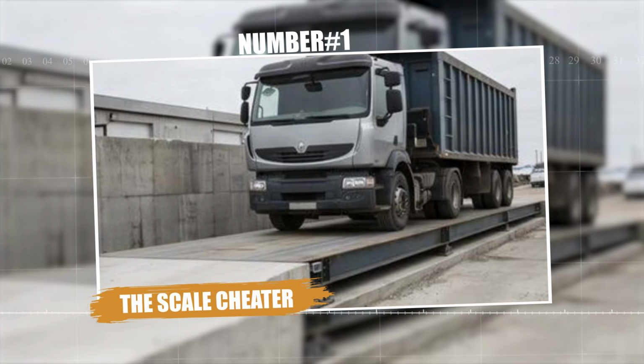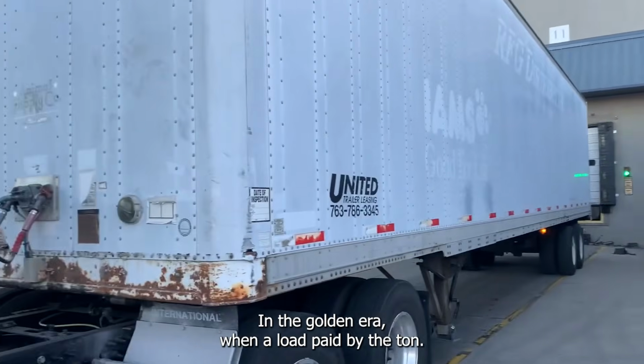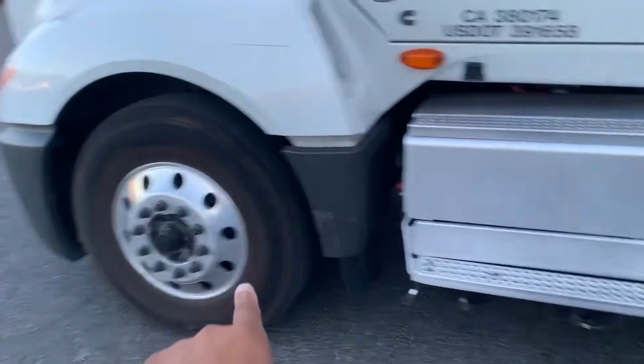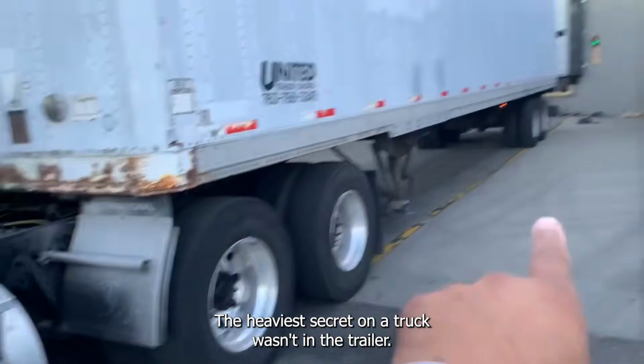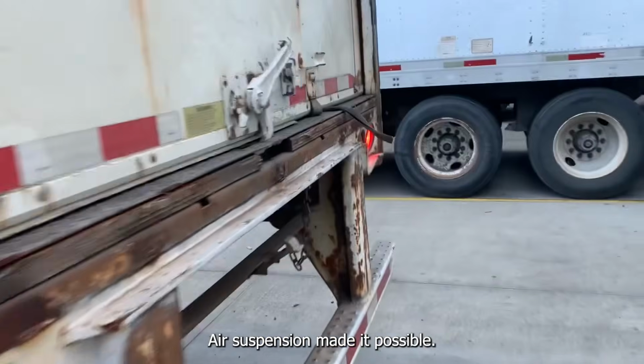And that brings us to number 1, the scale cheater. In the golden era, when a load paid by the ton, the heaviest secret on a truck wasn't in the trailer. It was a valve. Air suspension made it possible, and certain shops made it real.